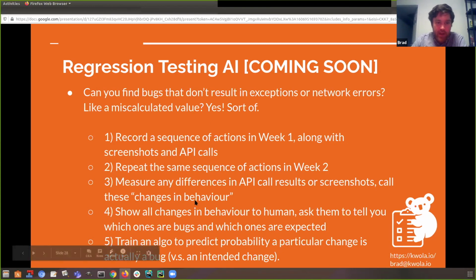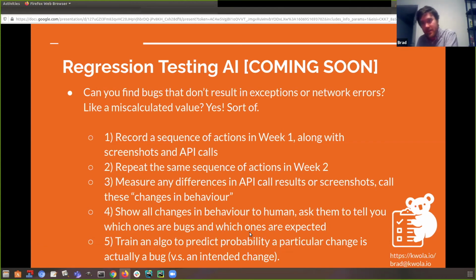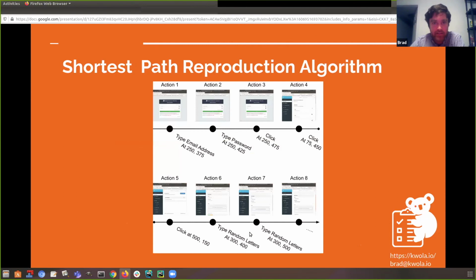And with some amount of data on which ones are bugs and which ones are not bugs, we can start to predict the probability. Okay, the software changed in this way. In this case, it's like a 70% likelihood that it's a bug. In this other case, it's only a 5% likelihood that it's a bug. And there's a variety of features that go into predicting that.